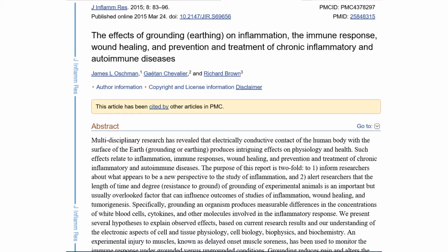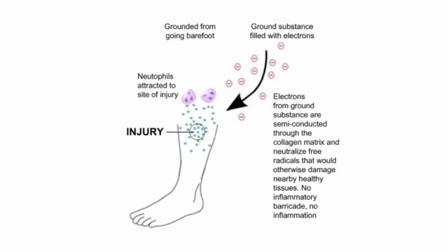A 2015 review suggests that grounding can allow the immune system to respond to a wound or infection in a targeted way, containing the inflammation, which reduces the amount of healthy cells killed in the surrounding tissue, leading to quicker recovery.